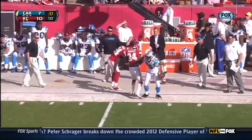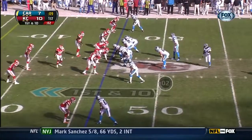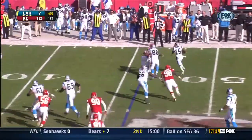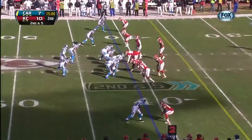Third and 11 throw, the long out route, and it's money. Steve Smith with the 12th year in the league. He can still burn you, and that time he burns Kansas City for 19 yards. The fake, the end around, that's Joe Adams.